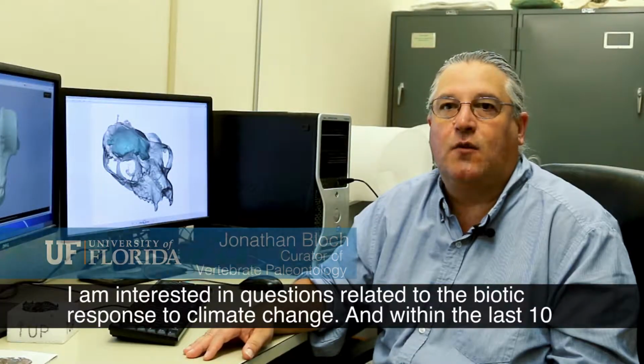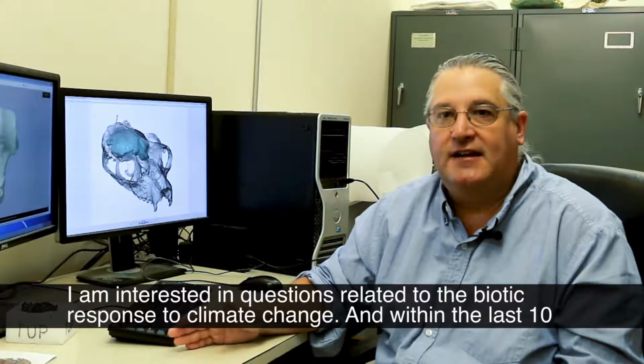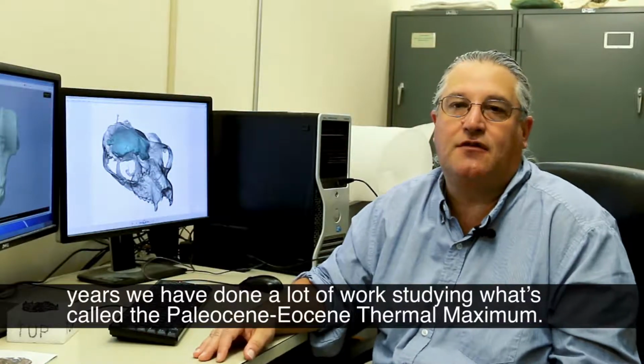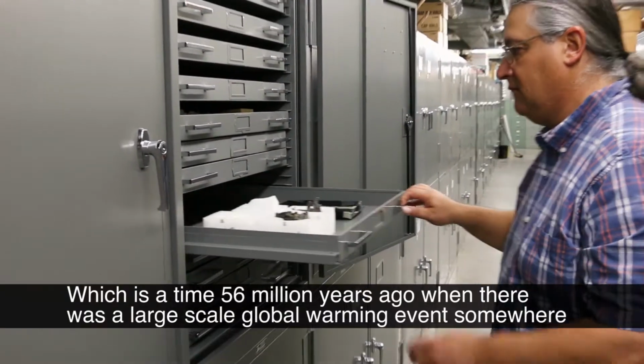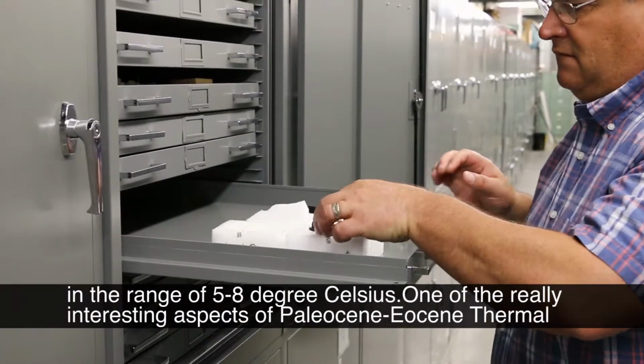I'm interested in questions related to the biotic response to climate change. And within the last 10 years, we've done a lot of work studying what's called the Paleocene-Eocene thermal maximum, which is a time 56 million years ago when there was a large-scale global warming event, somewhere in the range of 5 to 8 degrees Celsius.